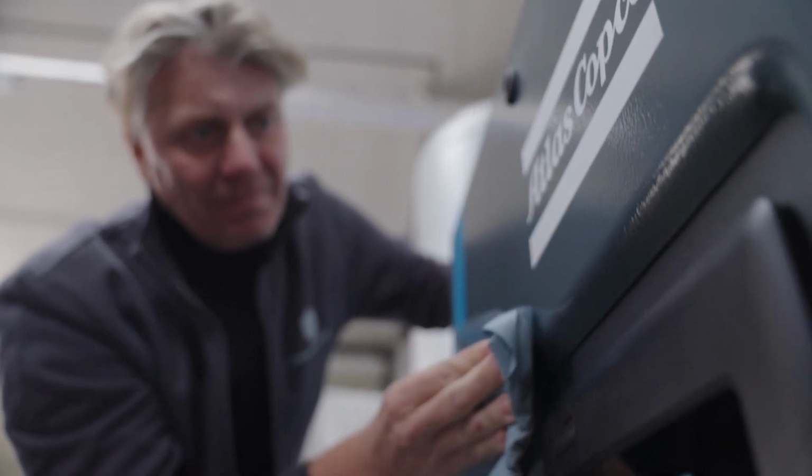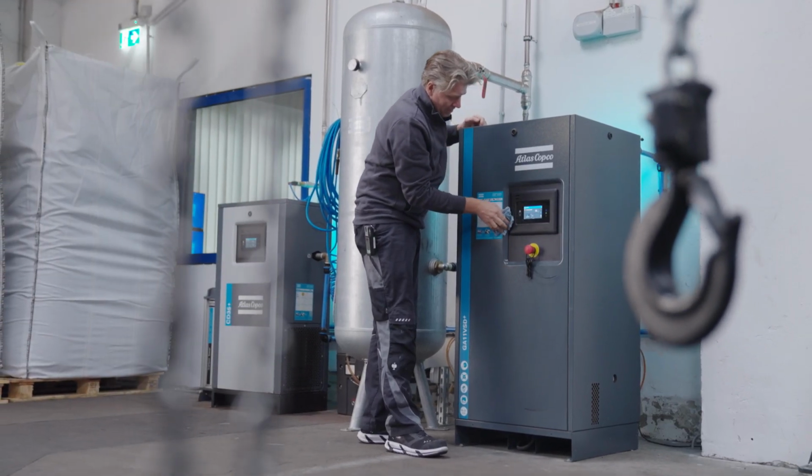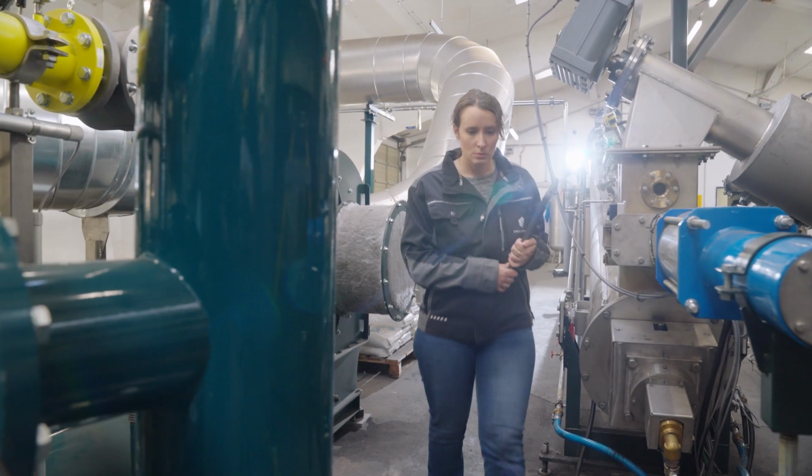This compressor relies on permanent magnet motor technology. The result is a lower energy consumption, higher uptime, and a higher vertical machine as well, with a limited footprint.